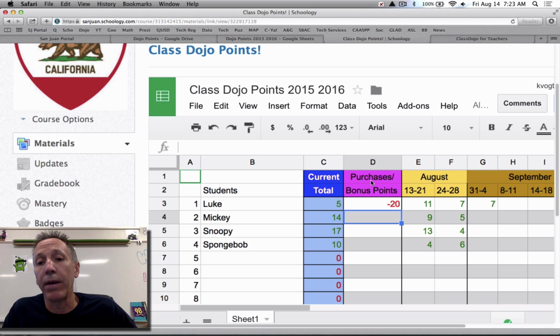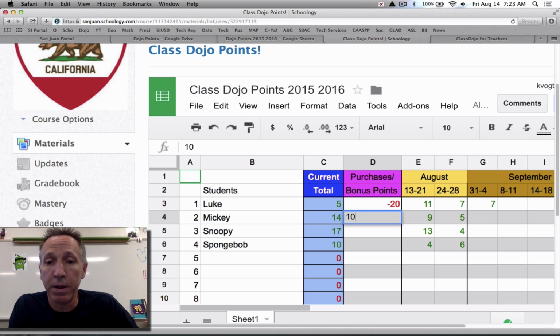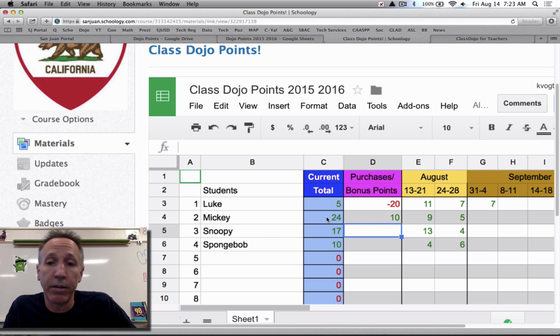So this little pink area where it says purchases and bonus points is where I'm going to keep track of where you're going to be mostly spending your Dojo points to buy things. But let's say I might offer you some extra Dojo points for doing something fantastic. I will put them in here. I'm not always going to enter them in Class Dojo. Let's say Mickey did this little special thing that I asked him to do, and he got a bonus of 10 Dojo points. I put him in there, and it added him to there. So this number in this pink column is going to change throughout the year. It's probably going to be negative because you're probably going to spend more than you earn in bonuses, but that's the idea. Whenever you get a chance and you find something you like, you can spend them, all right?